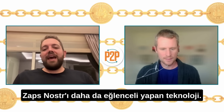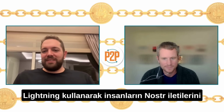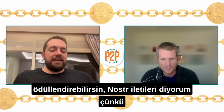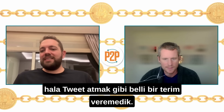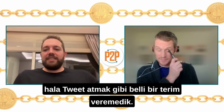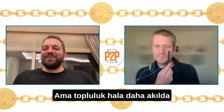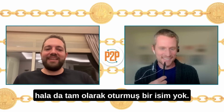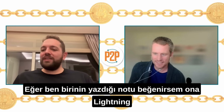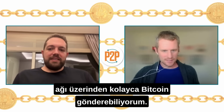Zaps are what make Nostr fun. Zaps are basically tips. So you could tip people using Zaps over Lightning. And if I like your post on Nostr, we still don't have a name for it, like we say tweets. Notes. They're called notes, I believe, right? Notes, but they are still looking for some names for it. The community is looking for it, but we still don't have it. Cool. Yeah, but if I like someone's note, I can just send them a tip using Bitcoin over the Lightning Network.